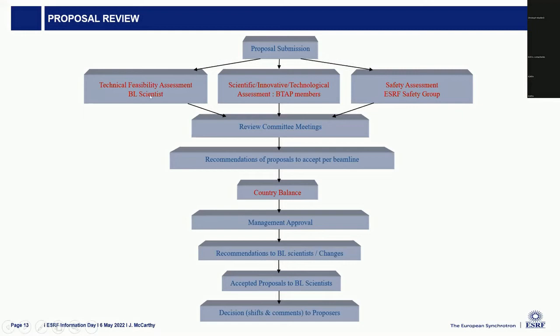So for the evaluation itself, there's a technical evaluation done internally by the beamline scientist. There's a scientific, innovation and technology assessment that's done by our beam time allocation panel members. Those are external panels of external scientific experts. And then we have a safety review done by our own safety group. All of that information is then made available for the meetings where the panels get together and discuss all of the proposals and make their recommendations.